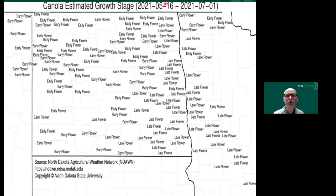So this will be a good tool for consultants to monitor where they are in their growth stages, but also to look at some of the local field conditions. Now, models are always a model. It is not always precise. You still have to go in the field and make sure it is exactly the same in the field.